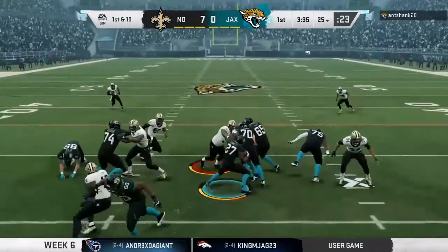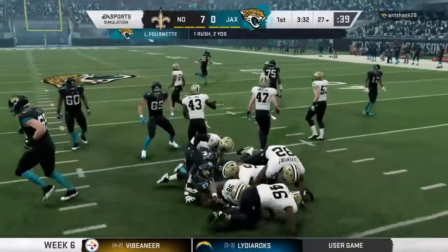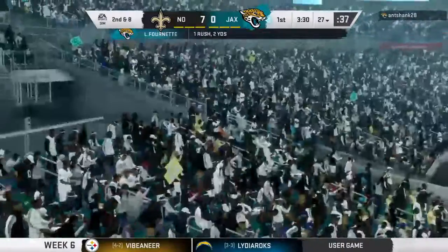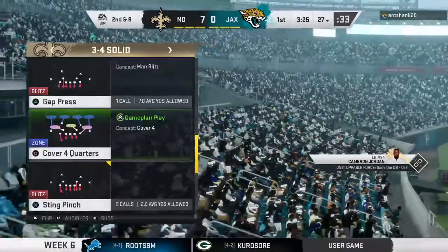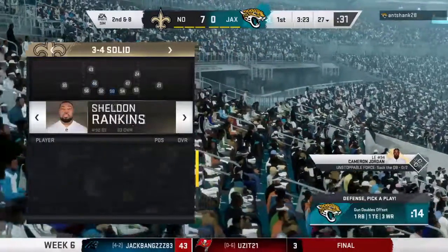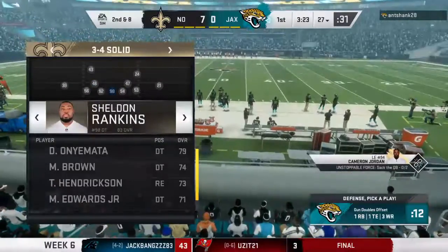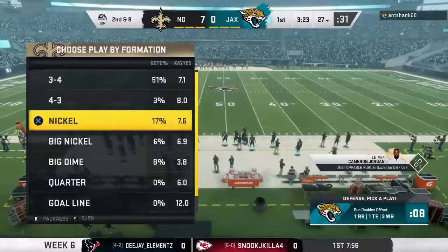They go with Leonard Fournette, 3rd-year back from LSU, and he's upended after a gain of 2 out to the 27. They'd love to just strike back with a touchdown right here, and if it's a long play, so be it. But the main goal: get a couple of first downs, run some plays, run some clock, allow their defense to get a chance to catch their breath, settle down, and relax a little bit after they just gave up a score.